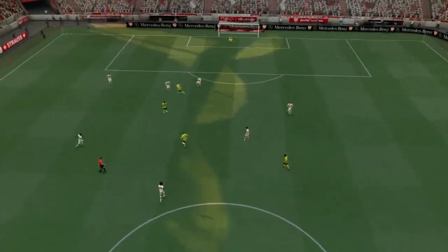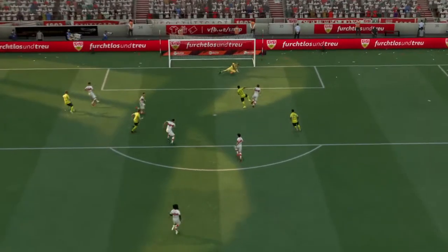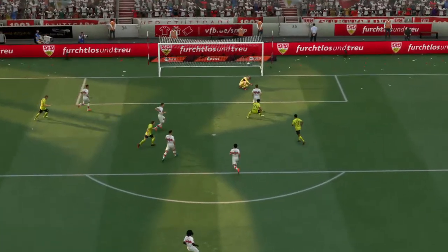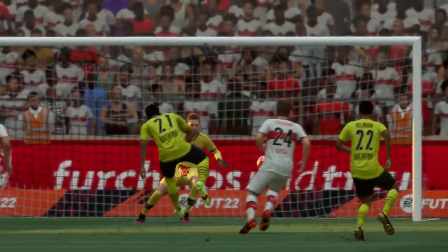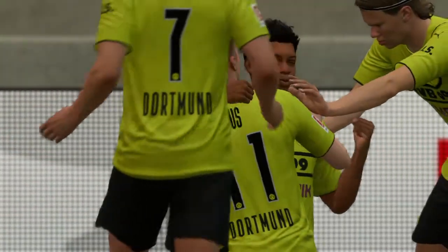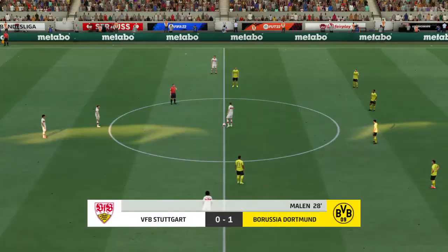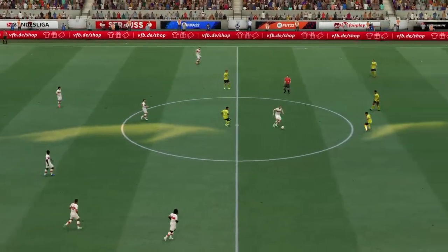Well, here it is again, and it's a superbly weighted through ball to break that defensive line. And his movement's so clever. Once he gets onto it, there's only one thought in his head: smash it as hard as possible. What a good goal. So the ball rolling again, with the scoreline standing at 1-0.